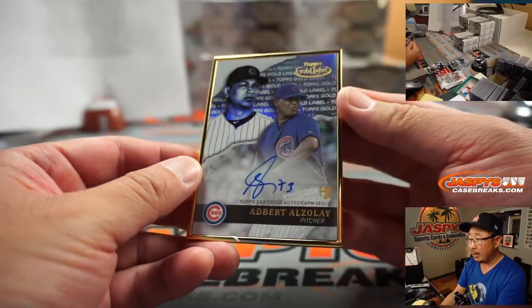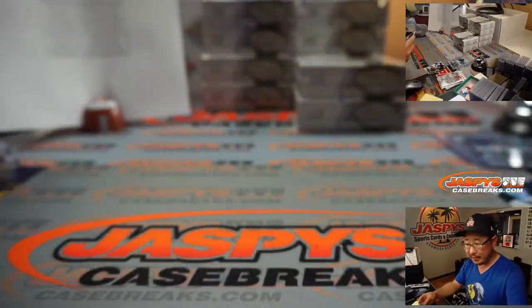All right, the next framed autograph is Adbert Alzolay. Nice one for the Cubbies. Nick Galvin.